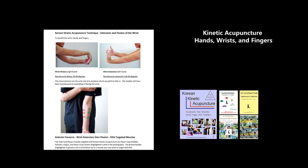The above pictures are the wrist and arm positions which we perform Korean kinetic acupuncture in. The needles will have been inserted prior to extending or flexing the wrist. So we will talk about that in just a moment. So if there's a limitation in extension or flexion, well, we end up doing both these techniques. So the anterior forearm, which is the medial side of the arm, with wrist extension and flexion, the anterior forearm, we're going to do wrist extension and then flexion.